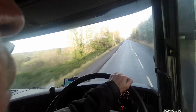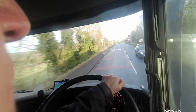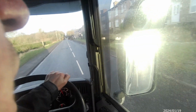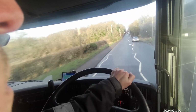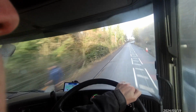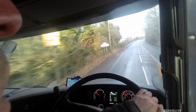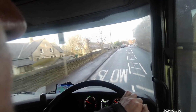We must be coming to a built up area because there's one of them signs that monitors your speed. West Mickley, never heard of it. But it looks a nice little place, doesn't it? Limit. A warning for children, so there must be a school down here. It's getting close to throwing out time. Mickley Square. Yeah, here we go, school traffic.